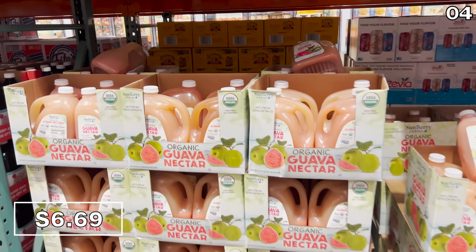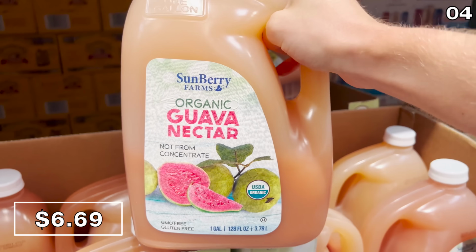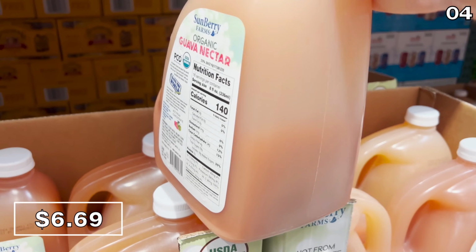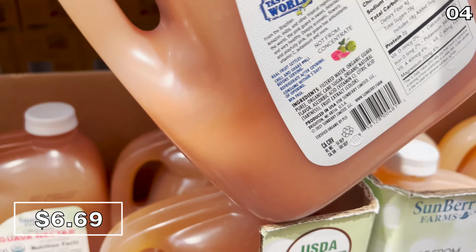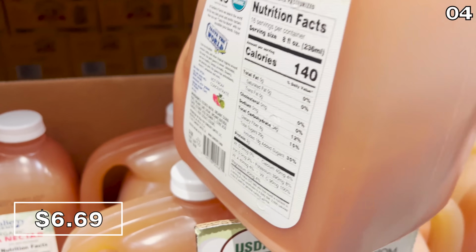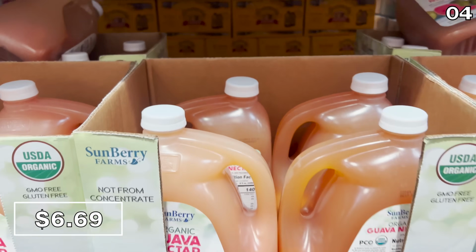For a nice summer treat, you can buy 1 gallon of organic guava nectar, not from concentrate, for $6.69. This would be great for smoothies, a cocktail, drinking straight. For a half second, I contemplated trying this directly from the jar from the back of my car since I didn't have any cups handy, but no, I am not a monster.